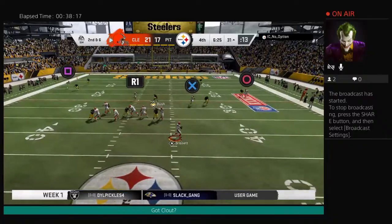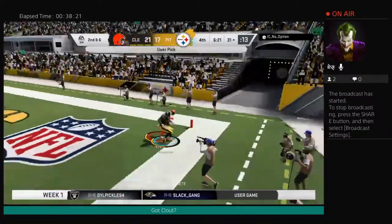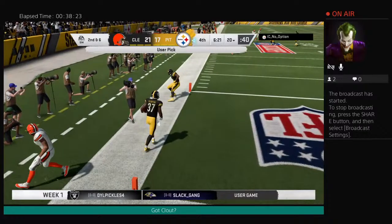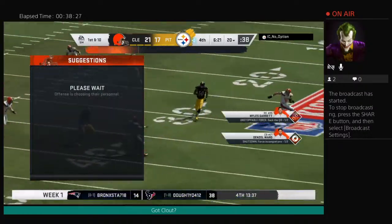Brissett. Flushed out right. They'll let this go for the end. And look at this. They get the turnover they needed. It's intercepted. Read it well, and it's picked.